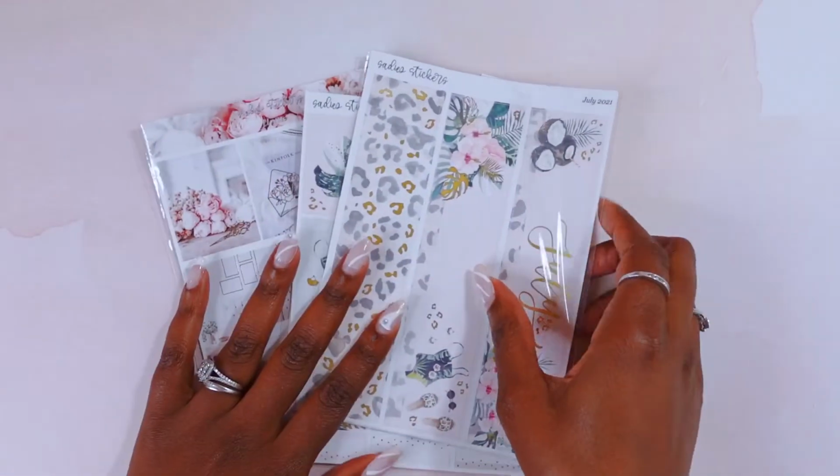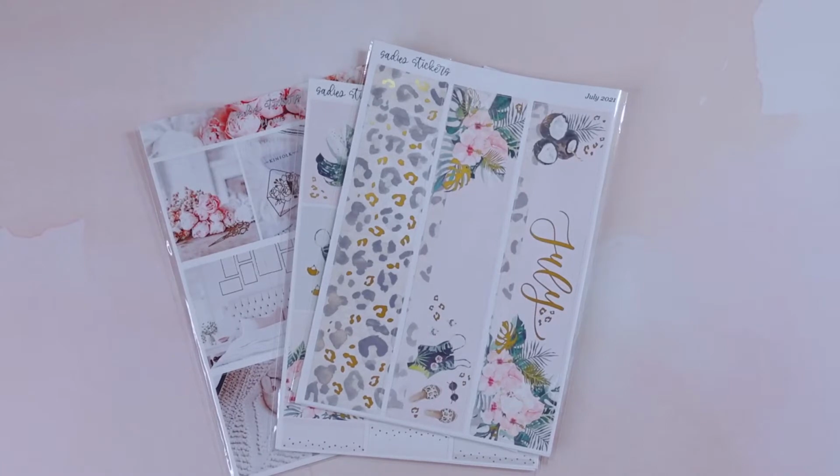Okay, so I also got an opportunity to pick up some kits. I picked up 3 kits from Sadie Stickers. I'm going to zoom you back in.